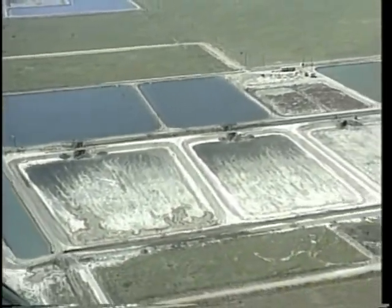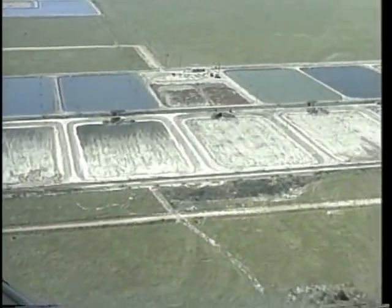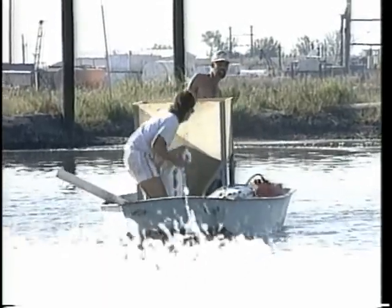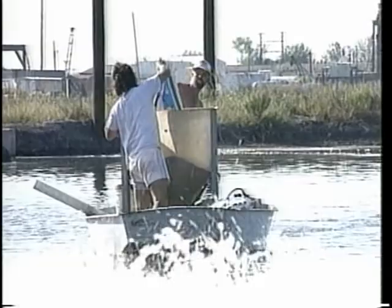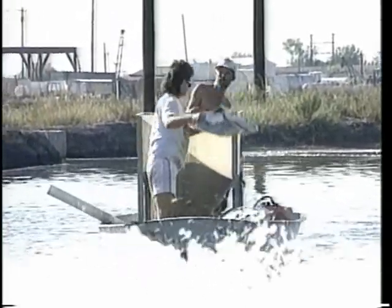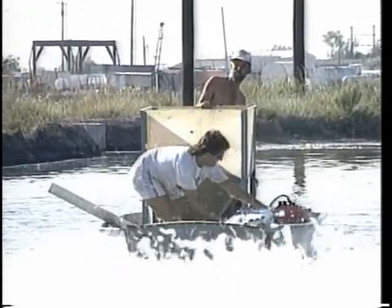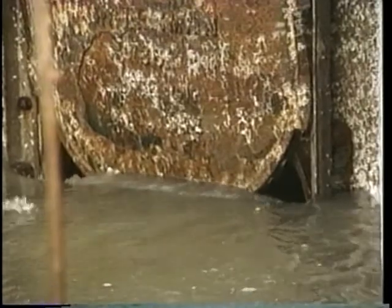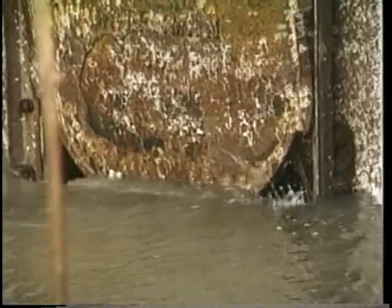Semi-intensive systems utilize moderate stocking densities in the range of 40,000 to 60,000 per acre. Pelleted feeds are offered to supplement natural food organisms, and limited daily water exchange is provided to improve water quality. Production rates generally average about 1,000 pounds per acre. Most of the farms in Latin America and several in the United States are managed semi-intensively.